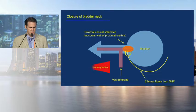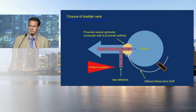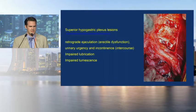So in the normal physiological state, what happens is that the superior hypogastric plexus fibers close off the bladder neck, there's a pressure gradient, and you get ejaculation. What happens if you've disrupted these fibers is that the internal sphincter, the proximal vesical sphincter, dilates, and you have a pressure gradient which goes the other direction. So hence you get retrograde ejaculation. There's a theoretical correlate in women, and theoretically you can get incontinence or you can get bladder impairment during sexual arousal or during intercourse, and this theoretically would be a correlate of this, and I believe Irene's going to be talking about these matters in greater detail.